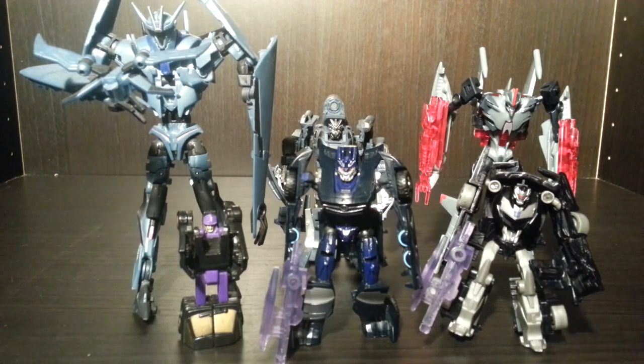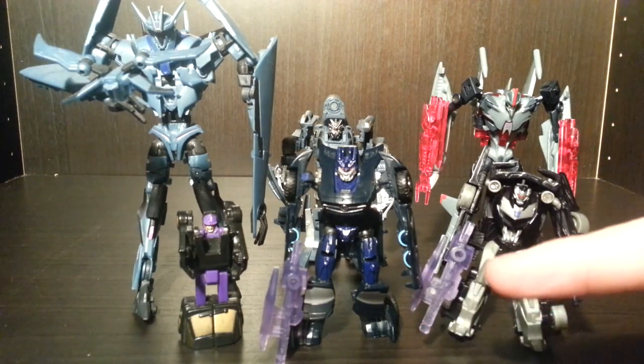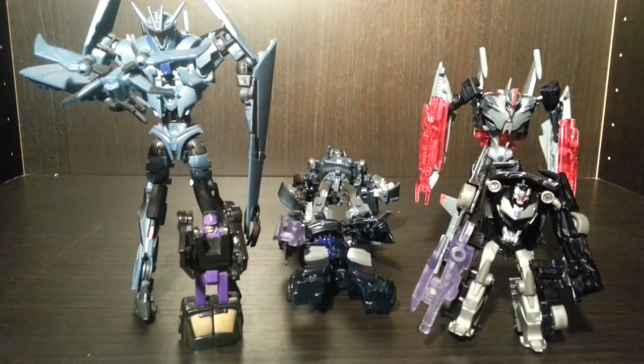So, would I recommend him? Would I, L? He's the first one out of the Primes which I've truly disliked. He's an okay representation of the Movieverse one, but even for the Movieverse, he could have been articulated better. He could have at least had bendable knees, just something to give him some playability. As he is, a void, just like the rest of the movie line.